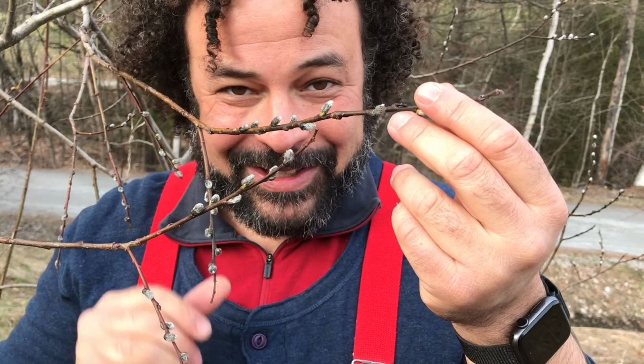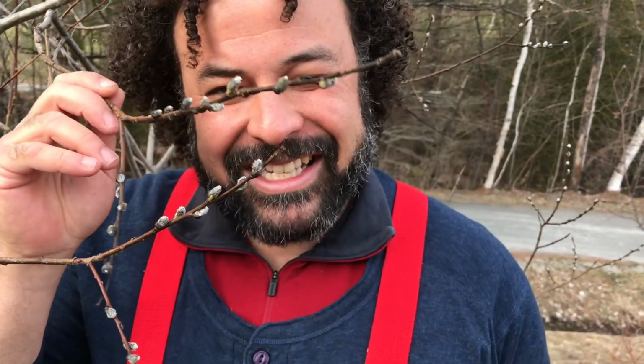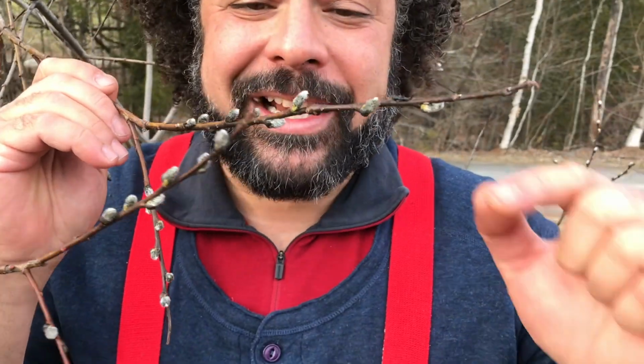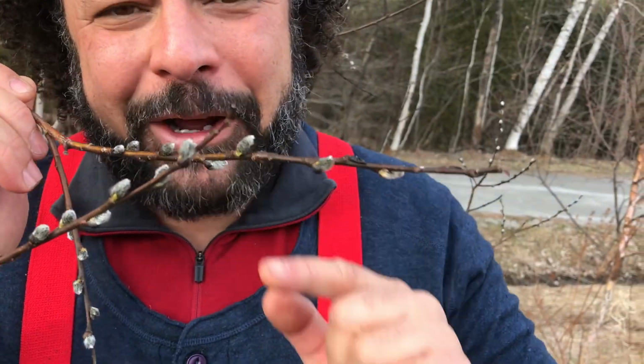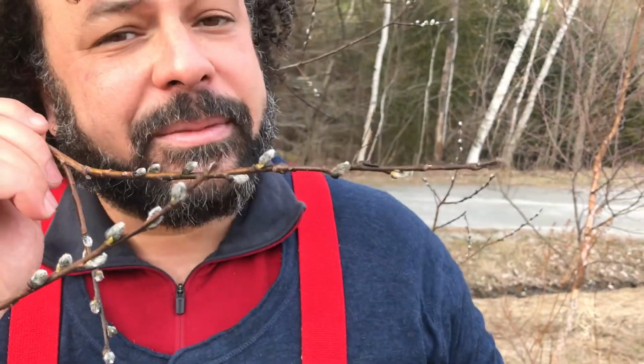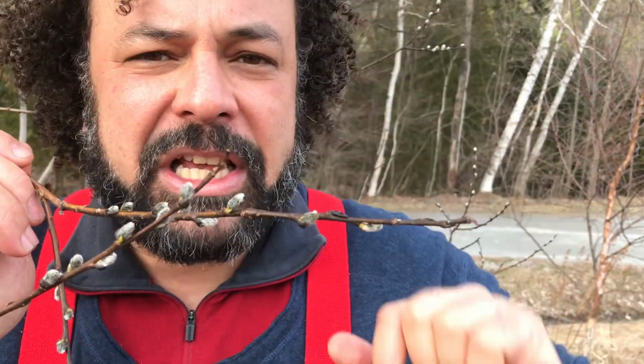Of all the trees associated with catkins, or looking like they belong to something on a cat, the pussy willow takes the prize. After all, that's what we call it. But you see these little flowers? They are male flowers. They will make pollen, and if you watch them over time, they will have lots of stamens that will be covered in yellow pollen.